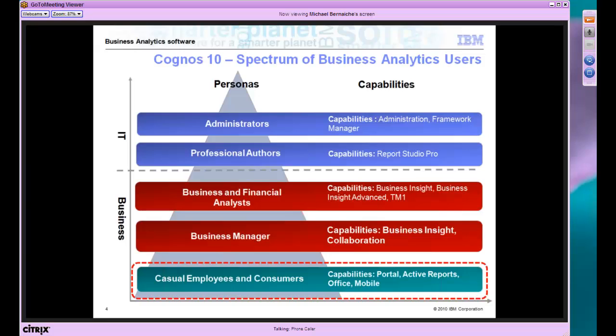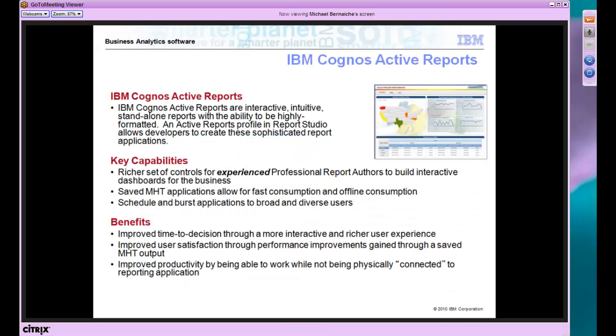So let's talk about Active Reports. Active Reports are interactive, intuitive standalone reports with the ability to be highly formatted. What this means is that you can create really nice reports that you can take with you offline and utilize all the functions that you typically use when you're connected to the Cognos server.